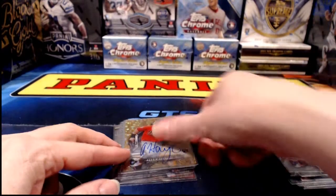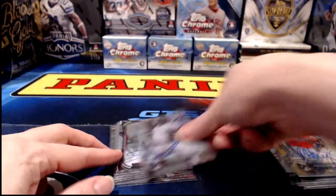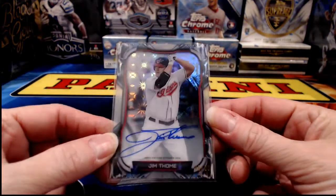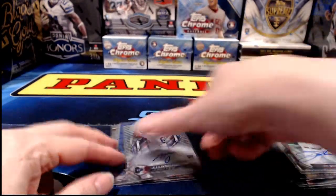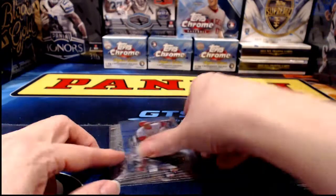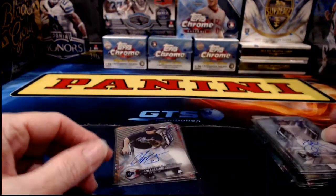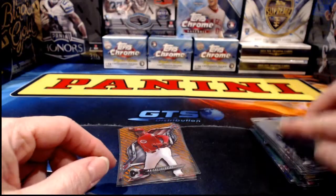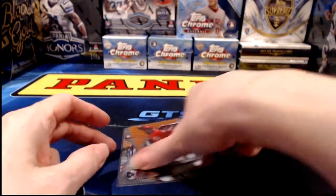That is Jordan Montgomery and the Yankees. Austin Hays, low number to 25 for the Orioles. Dwight Gooden and the Yankees. Jim Thome comes out twice in this set, actually, for the Indians. That one is numbered to 99. Alex Verdugo for the Dodgers. Will Clark, followed by Scott Kingery and J.D. Davis. There's that nice Chipper Jones for the Braves. That's really just cool. And Chipper Jones autographs, by the way, usually bring pretty okay money, I think.